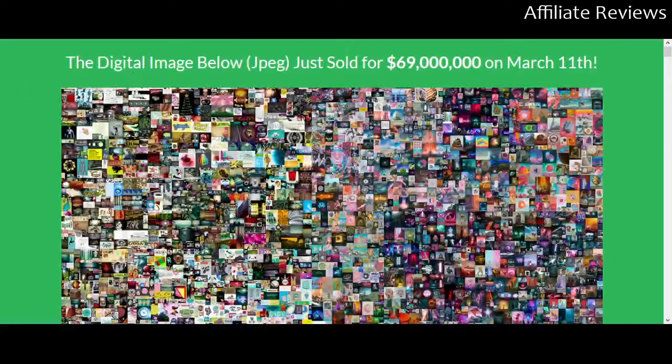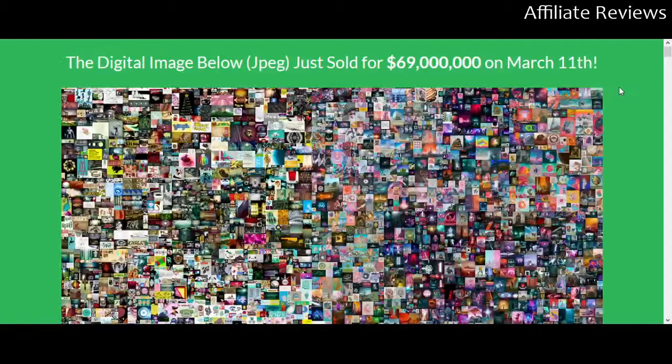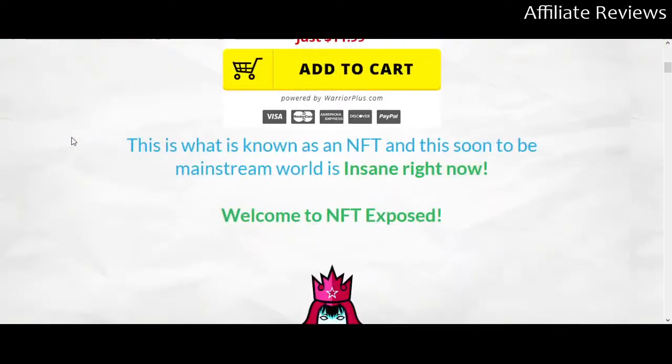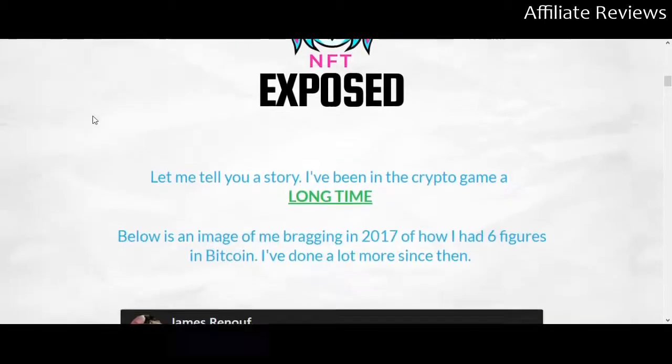I know that this right here is true, that the digital image down below here sold for just shy of $70 million just a little over a week ago. You may have seen that on the news, but this is absolutely true. This went for a tremendous amount of money. Now, NFTs, non-fungible tokens, are exploding right now, legitimately. Again, you can do just a handful of research, and this will turn up for you right now.